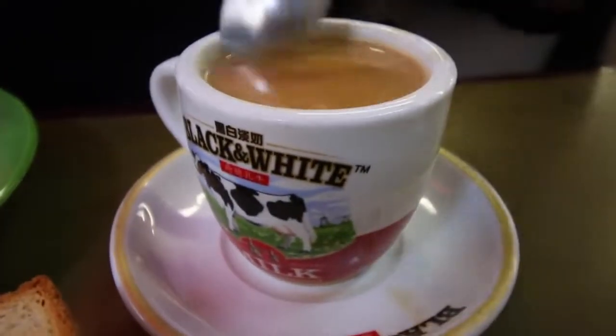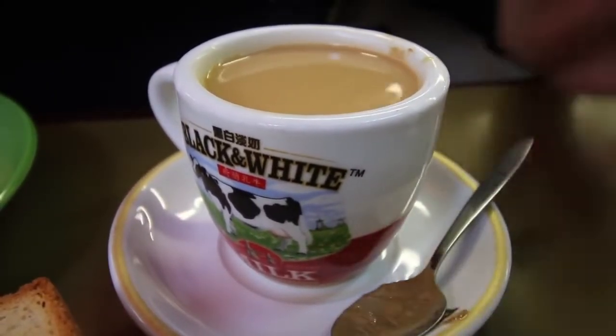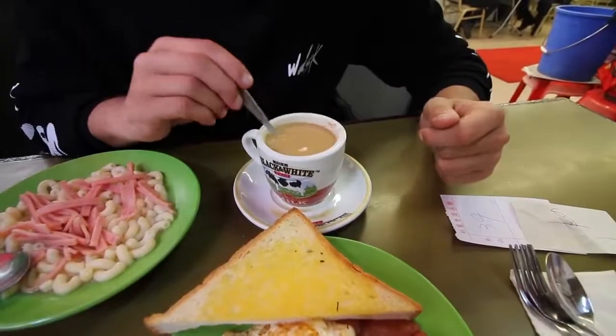And then we've ordered the set menu, which also comes with a nice cup of coffee, so that coffee smells awesome. And this is really popular here in Hong Kong. You can find this all over the place. There's tons of these restaurants, really kind of laid back atmosphere where you can just eat a filling breakfast. So let's dig in. Let's start with having a drink of this coffee.